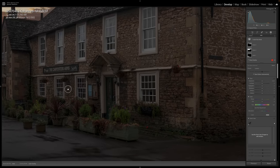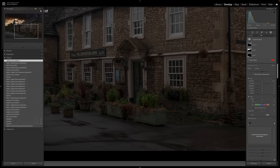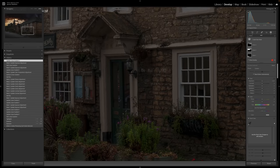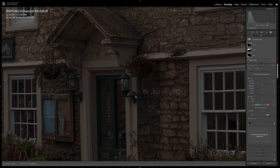But let's concentrate on the Carpenter Arms here. So I'm going to go in a bit closer. I'm going to go in to 200%. Maybe go a bit closer still. Maybe we'll go to 300%, so we can light these little lanterns up. Now, how are we going to do that?